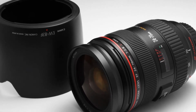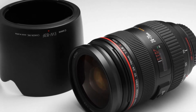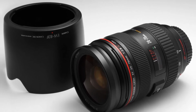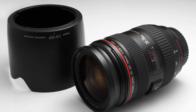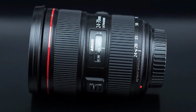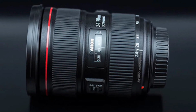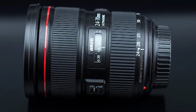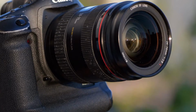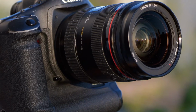From environmental portraiture to intimate portraits, the Canon EF 24-70mm has specs pushing its performance a notch higher. The lens has a circular 9-blade diaphragm for capturing soft and beautiful backgrounds. The f/2.8 aperture allows you to create portraits with excellent contrast and sharpness even when wide open. If you cover photography in a vast range of environments, this lens will wow you.